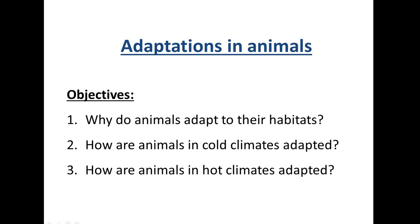So this lesson is about adaptations in animals. We're going to look at why animals adapt to their habitats, how animals in cold climates are adapted, and how animals in hot climates are adapted.